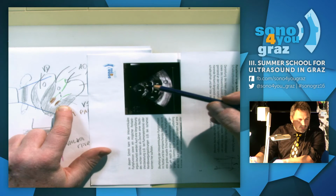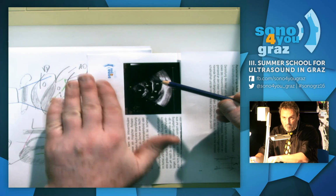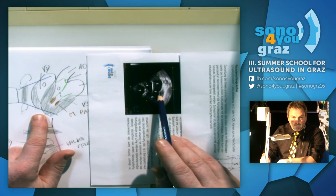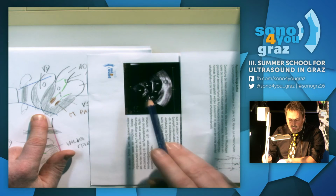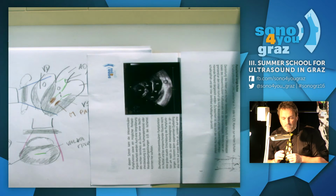If you go up, you might see the aortic valve over here, a little bit, yes or no. So you should change a little bit with the probe, and then you could see this. So this is the scan that you get, and you see that's really corresponding now. Anyway, it's the sectioning that you saw before.